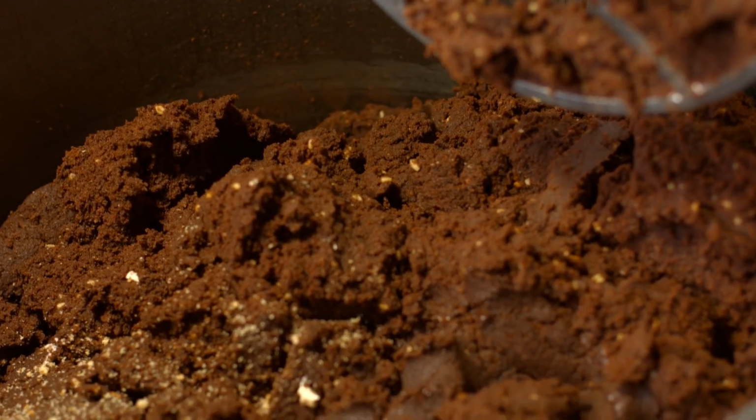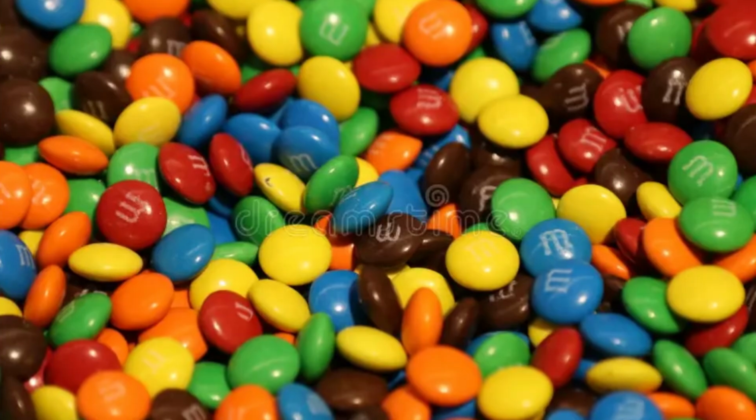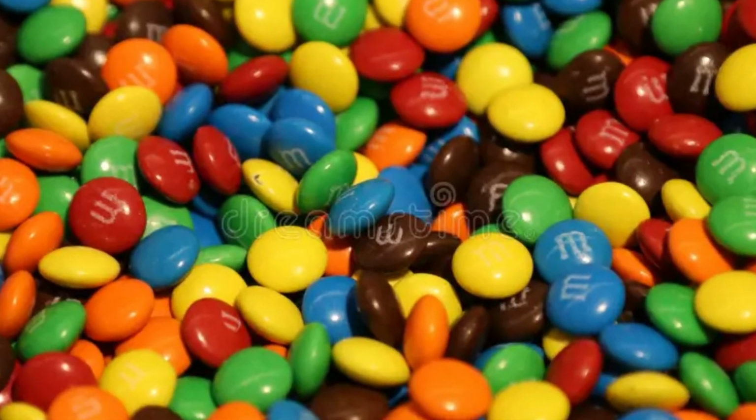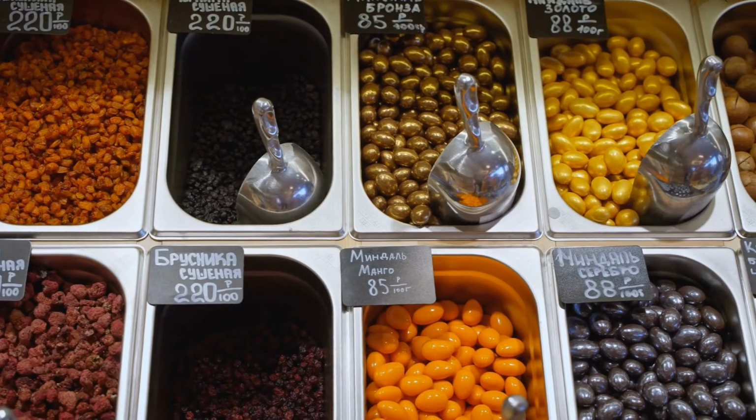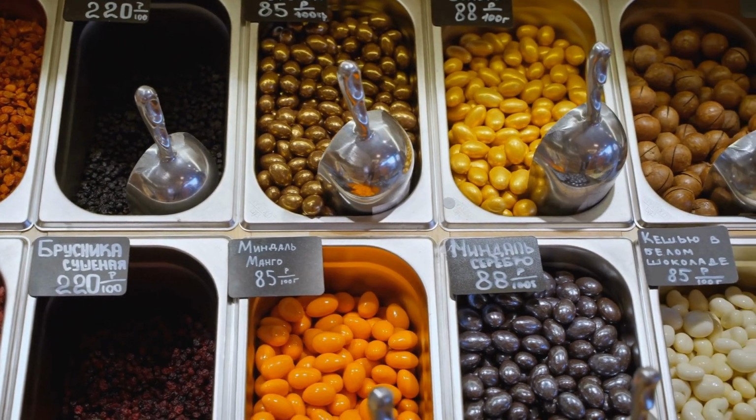From the careful crafting of that smooth, rich chocolate core to the perfect candy shell and vibrant colors, we've seen how much care goes into making every single piece. It's no wonder M&Ms are loved by millions around the world.